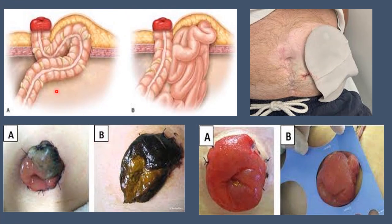Okay, these are some pictures to show you. This is a parastomal hernia. This is a stoma, parastomal, just beside that, where the bowel pushes its way through the defect created by the colostomy. Okay, here, parastomal hernias. This is how it looks, a small parastomal hernia here. This is gangrene or necrosis of this, partial gangrene, total necrosis of the stoma due to vascular compromise.